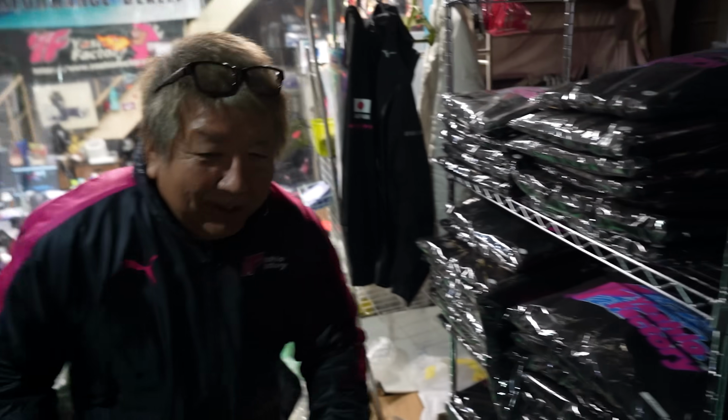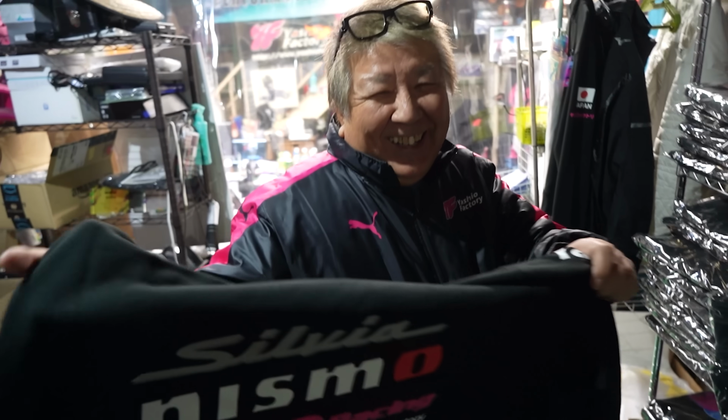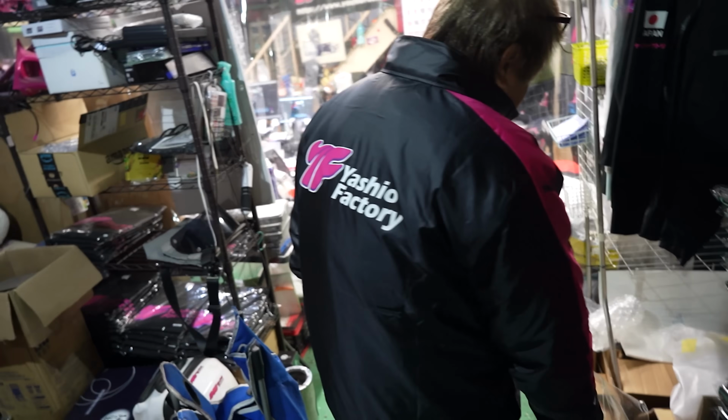Nismo. いいね。I don't know of anyone else that has permission to put Nismo on shirts like that. Brother. Yeah. My brother Nismo. 仲いいですよね。He has a really close relationship with Nismo. ありがとう、Komura-san.